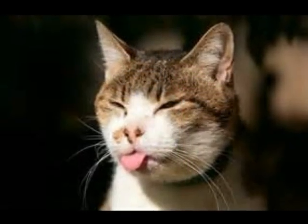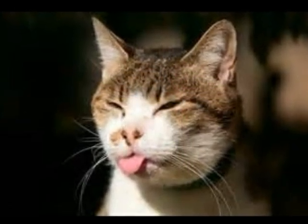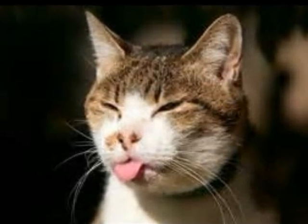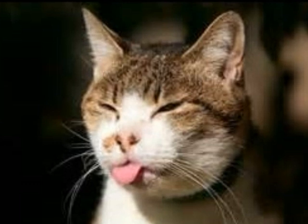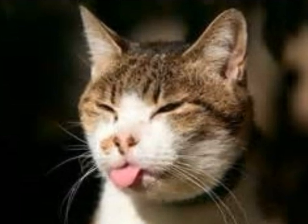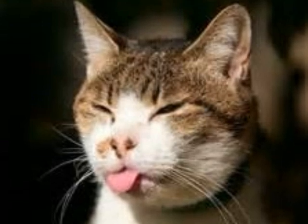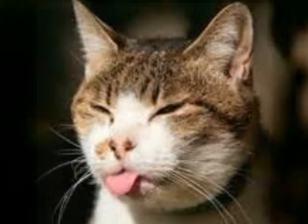See, pictures do bring up an emotion. Whether you like to believe it or not, pictures invoke some kind of past memory or experience, or maybe even like a dream we've had. Pictures do bring up an emotion. So, like this cat sticking its tongue out at you guys, pictures do have an effect on our emotion.